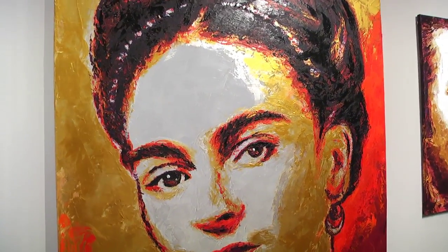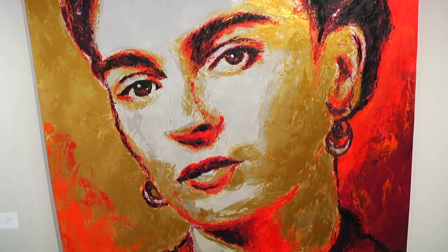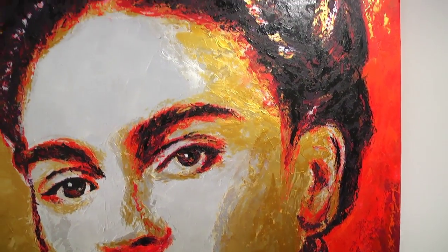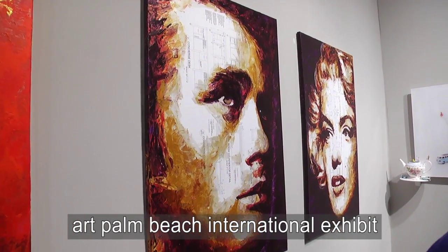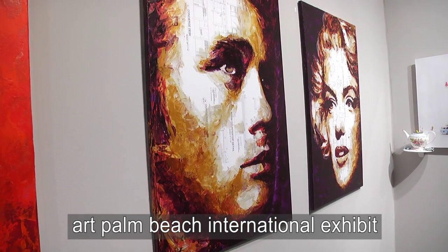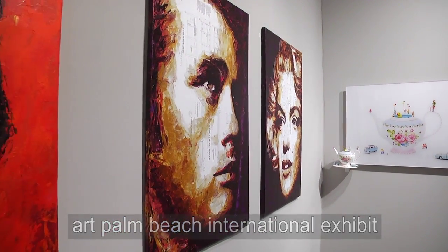I see no blueprints behind this one, and this is totally a different method. Yes, just straight from the canvas. It's acrylic on canvas. All of these, though, are very bold in their approach. Yes, because he's working with the palette, not with the pencil, just using the palette, no brushes.